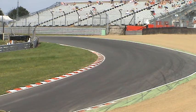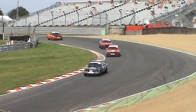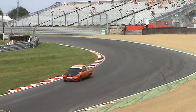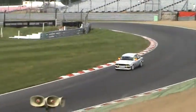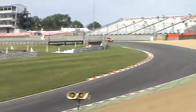Tough place to find time, or to be quick around, but if you are quick you can find lots of time, so it'll be interesting to see how he goes. He can move himself into the top 10. Somebody who's well and truly in the top 10. He's our race leader. That's Ben Winrow, the ex-Renault Clio champion.